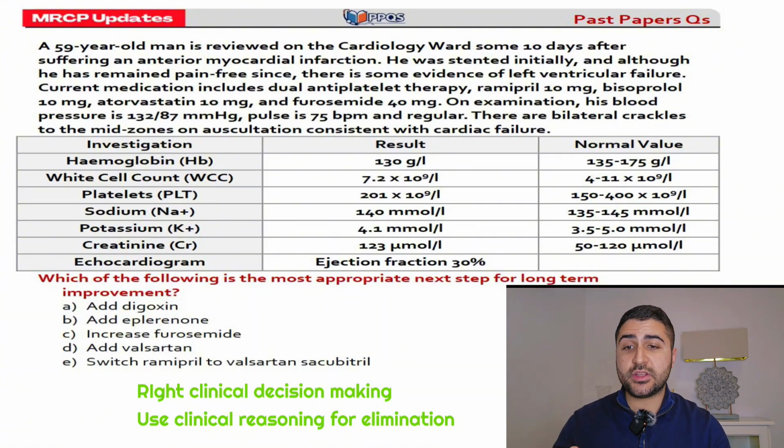Now the question is, what's the most appropriate next step for long-term improvement? Now this is very important. It's not asking what are we going to do to get rid of this excess fluid. It's asking what's going to help in the long term. Now, just looking at these options, furosemide is just going to offload fluid. It's not going to do anything for the long term, so we can eliminate furosemide.